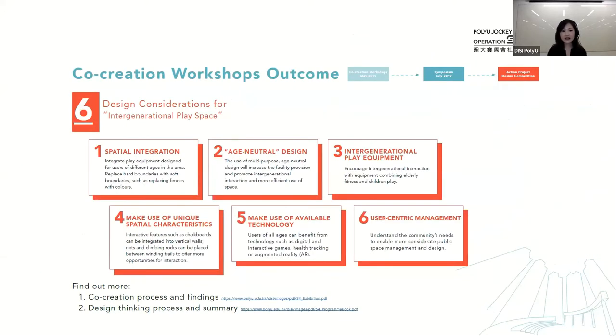Some design considerations, this is very important, I would say. You need to look through the details in the competition brief. But during the co-creation workshops, we summarized 6 design considerations. The first one is spatial integration, age-neutral design, intergenerational play-based equipment, which is similar for number 2 and number 3, but we emphasize the importance of different age groups playing together.